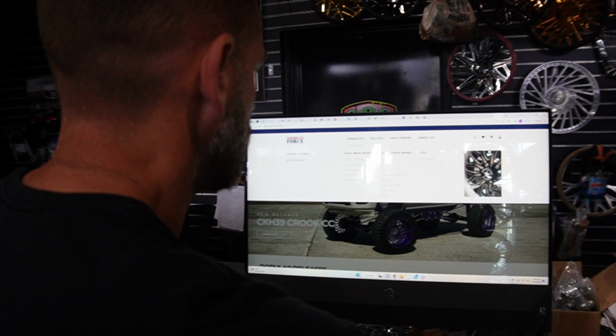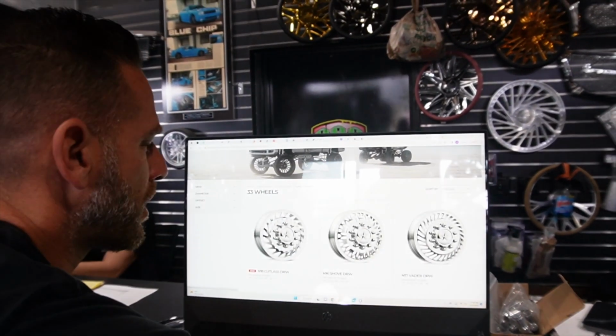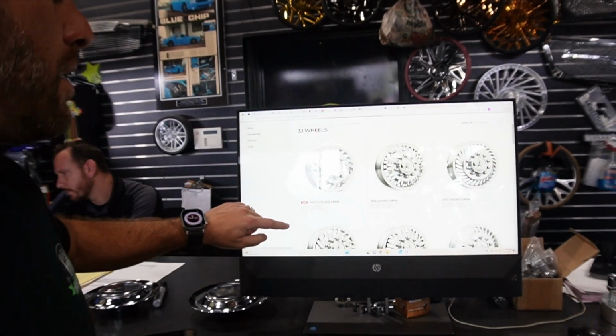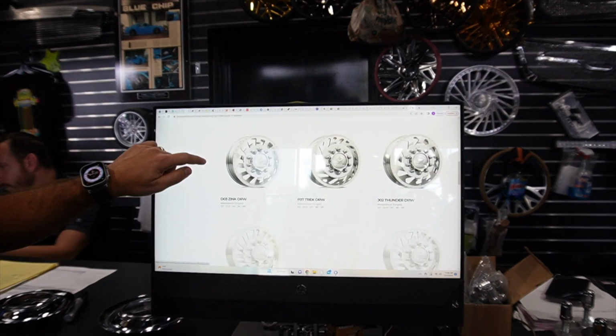Now on the 40s you can get the floating cap, can't you? Yeah. And on these you can't. I don't think they make floating caps. The floating cap looks good. It's pretty gangster with the floating cap. So they have tons of styles in the Forgiato.